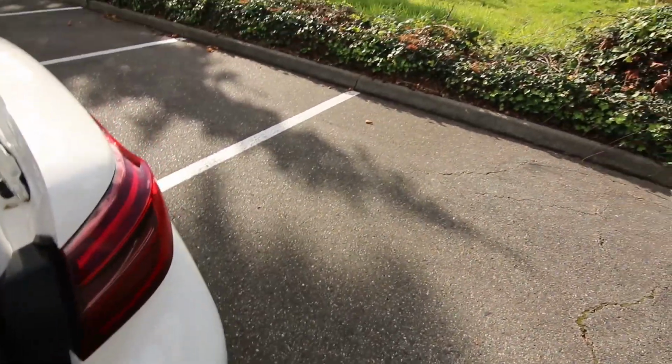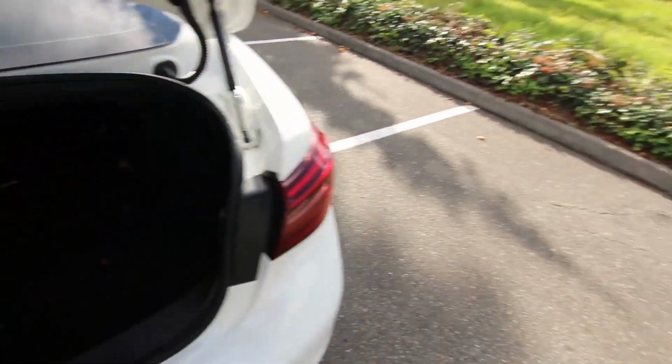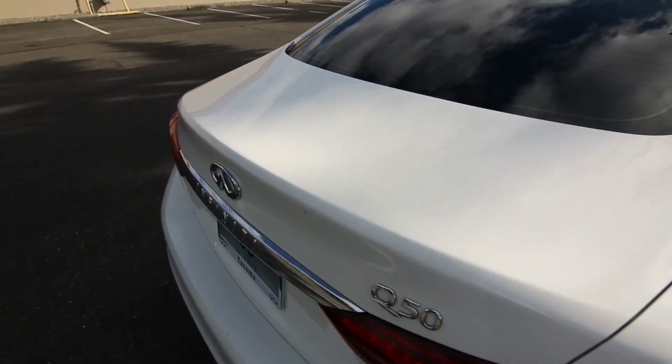It's built on a balanced, oh, they forgot to clean the trunk. I'm not going to show you that. I'm going to have to send it back to detail for that one.